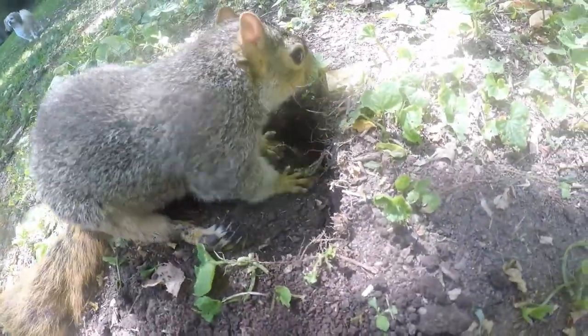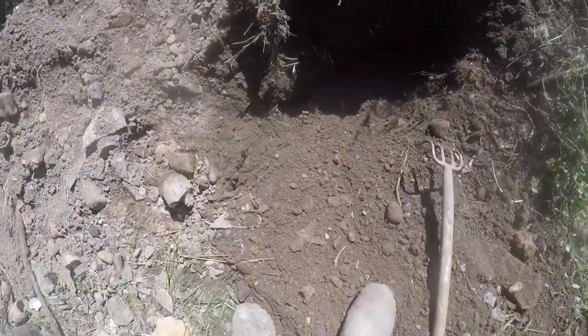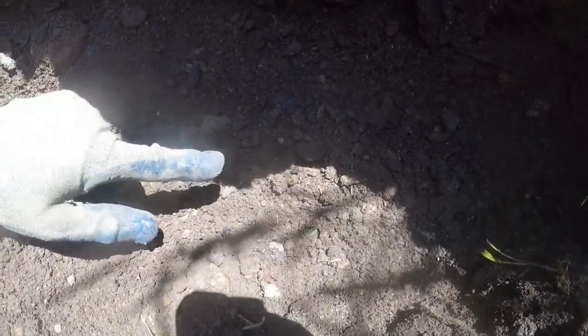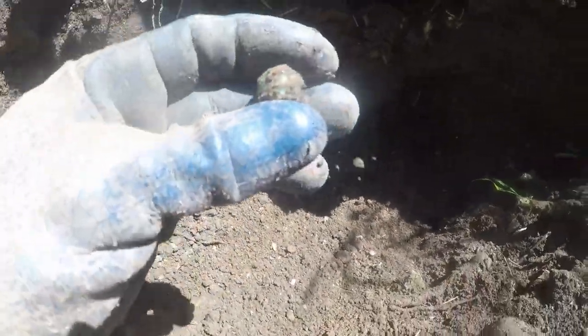All right, folks, I started this hole in here and I got a marble. That's what I'm looking for. There's a fly on it. There he went. But I'm working on a frame of marbles, and this is what I'm after. Is this nice? Oh, it looks it.